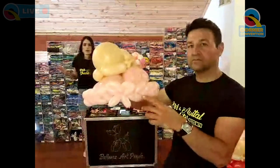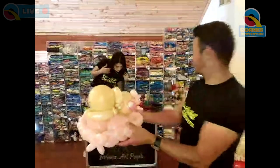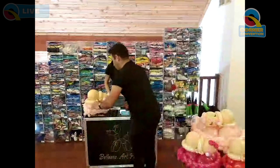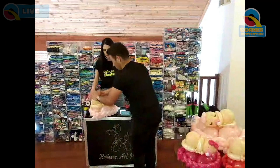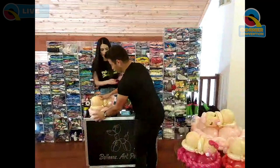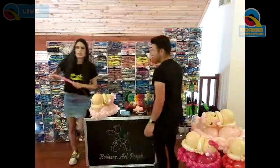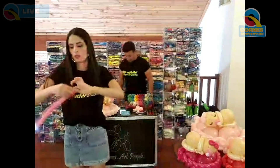Is it okay so far? Okay, we were asked by Christina to show again the pacifier, so we'll show it quickly. For the pacifier, you need two 160 balloons. You can choose the colors.